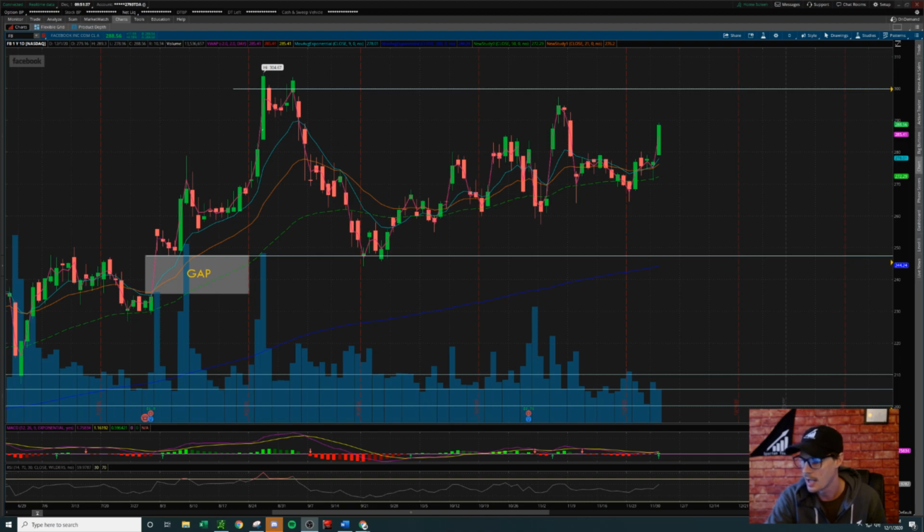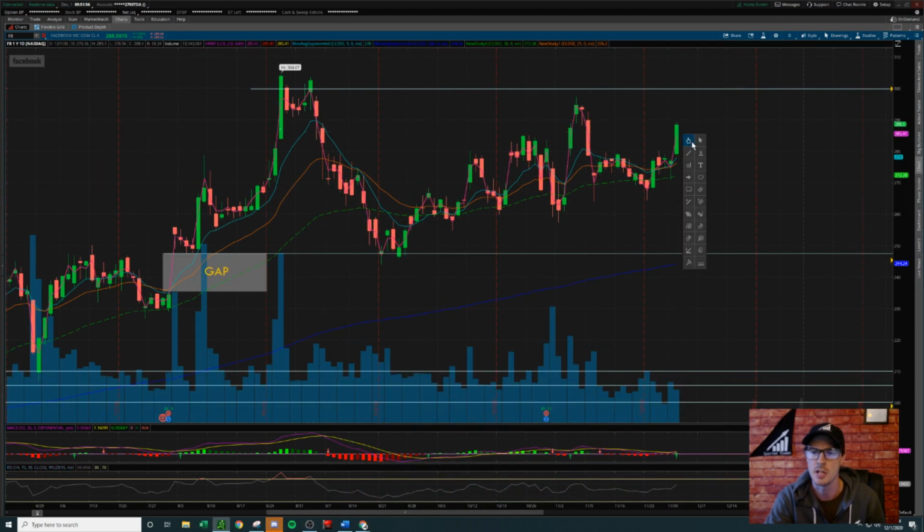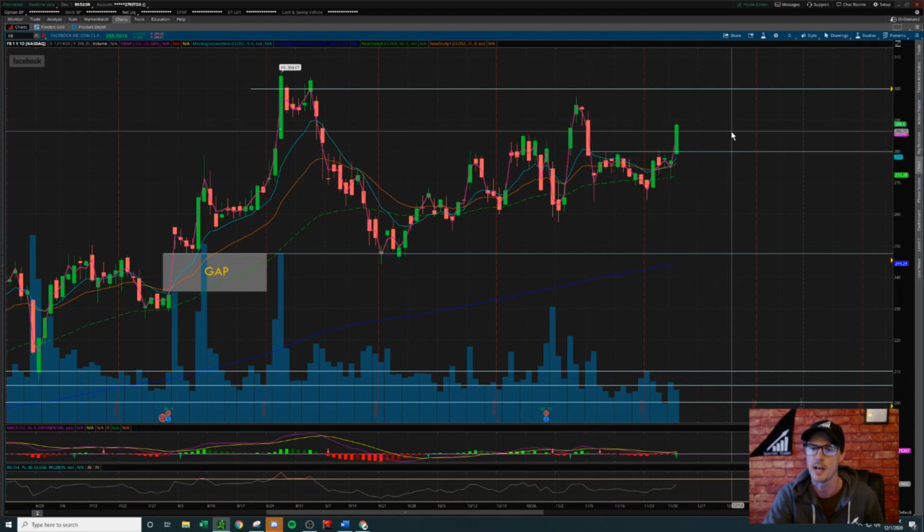I actually posted this play on Twitter for you guys on the 29th, so this weekend. So I said it met some hard resistance here at 280, but it's holding the 50 as a support, and we're looking for a break of 280 for the move towards 290. All right, the analysis didn't change. It just took another day to consolidate before it decided to finally break out.